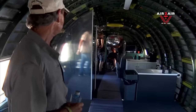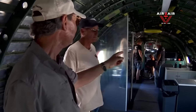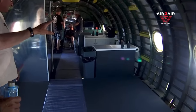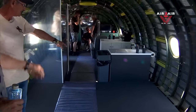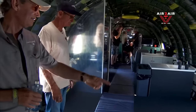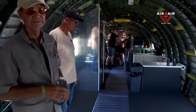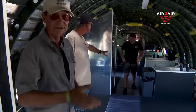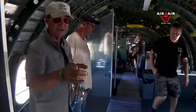There'll be a bar somewhere here, a conference room. I think the conference room is right here. That's actually the galley. That's going to be a restroom. There's a conference table here, a bar back here, and then the rest is seated. That's all of it right there.